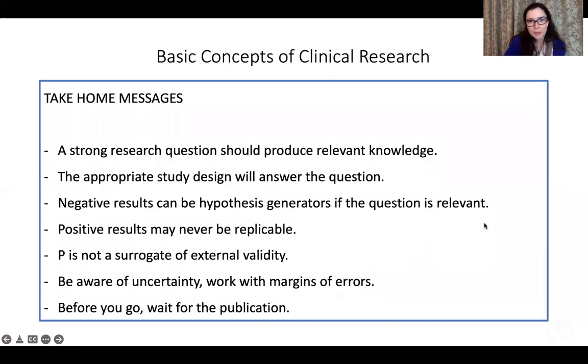So the take-home message of basic concepts of clinical research in this very brief talk we had today are: a strong research question should produce relevant knowledge, regardless of the results. The appropriate study design will answer the question, and negative results can be hypothesis generators as well if the question is strong.